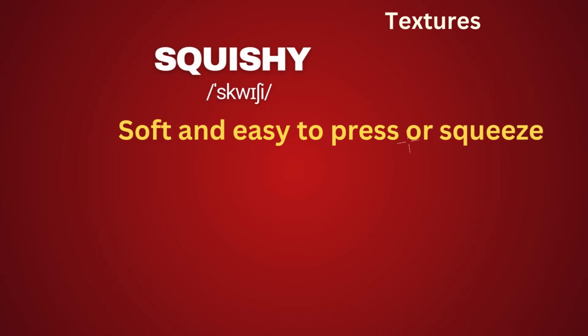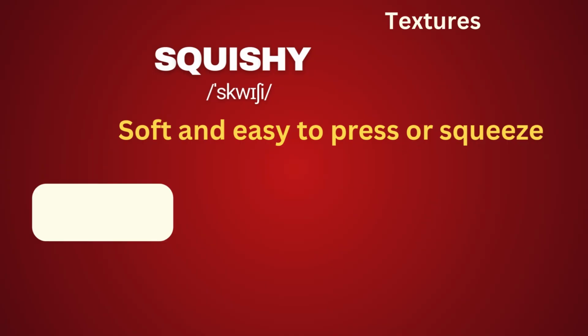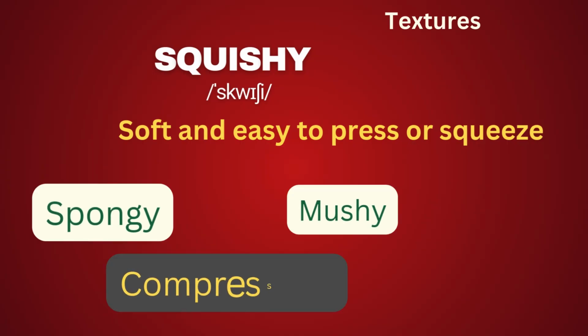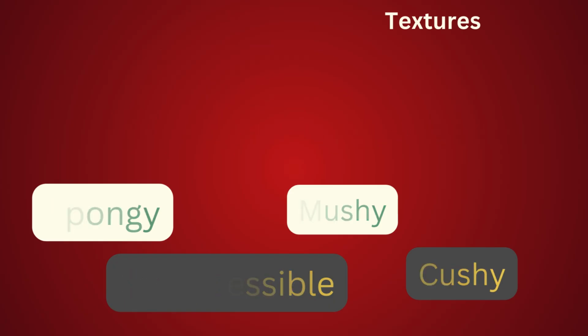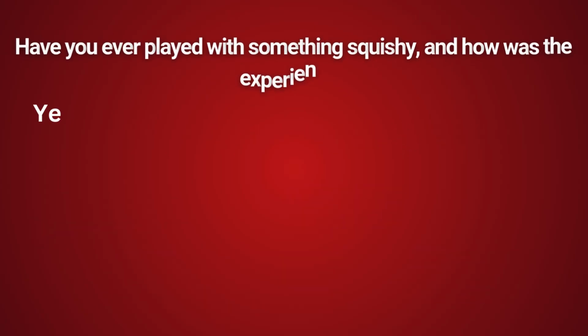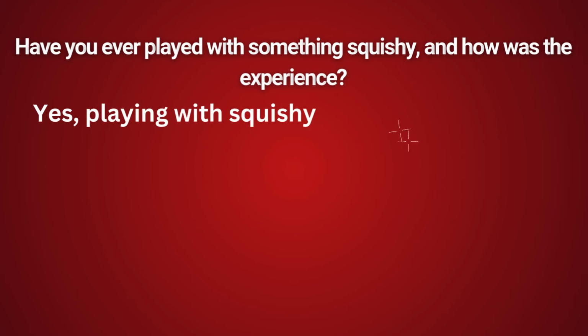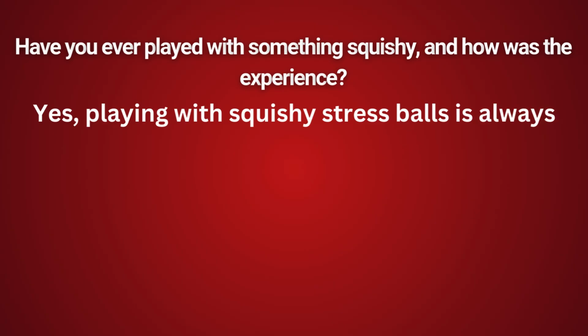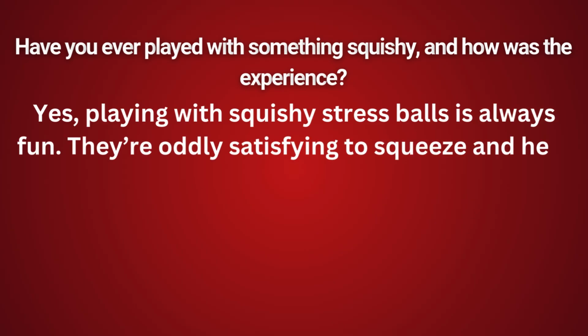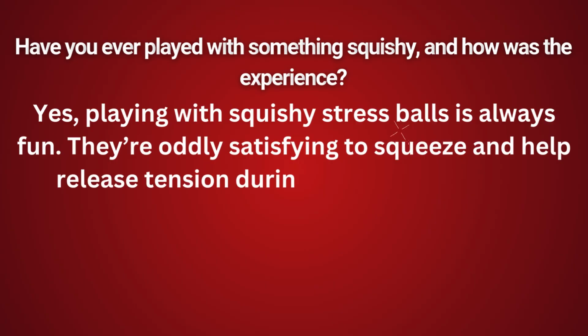Squishy. Soft and easy to press or squeeze. Spongy. Mushy. Compressible. Cushy. Have you ever played with something squishy, and how was the experience? Yes, playing with squishy stress balls is always fun. They're oddly satisfying to squeeze and help release tension during stressful moments.